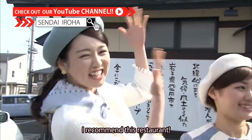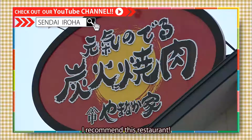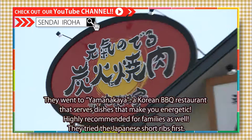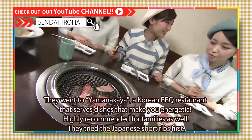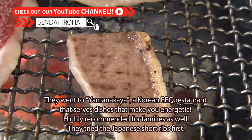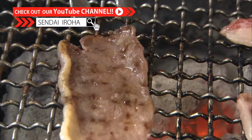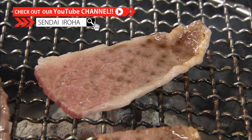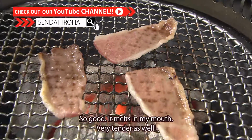I recommend this restaurant. They went to Yamanakaya, a Korean barbecue restaurant that serves dishes that make you energetic. Highly recommended for families as well. They tried some Japanese short ribs first. So good, it melts in your mouth. Very tender as well.